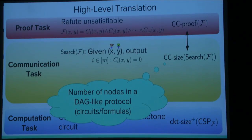And the best analogy that I can give here is considering circuits versus formulas. Just like a circuit is like a formula where I've recursively collected all the repeating subcomputations, in a communication protocol, which is normally like a tree, I can take the identical subcomputations and collapse them together. And then I'm going to actually measure the size of this. And we didn't prove this; just like Avi mentioned, this connection has been known for quite some time.